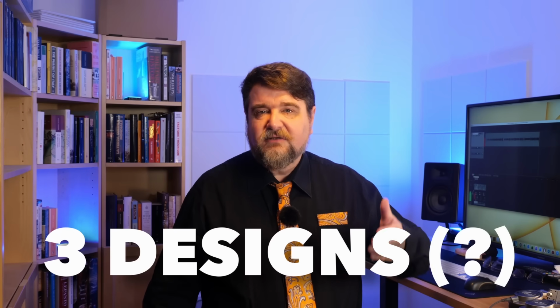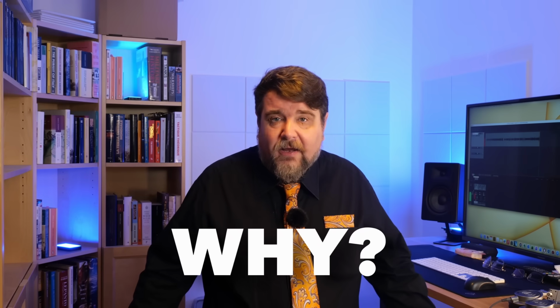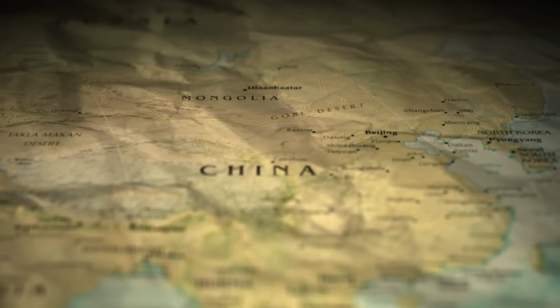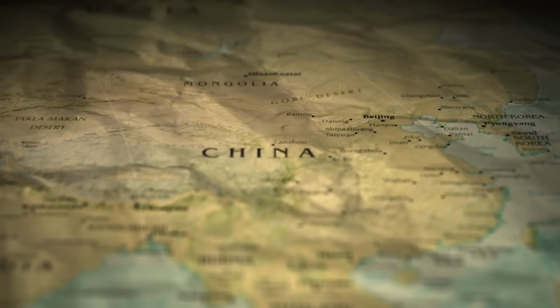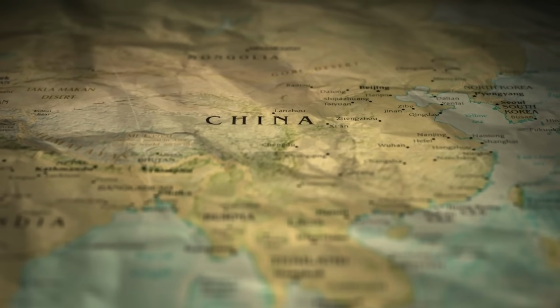So, here we are, with China flying at least 3, maybe 4 different large drone designs. And the first question is obviously why? And the second question is, what is the relation with the H-20, the stealth bomber that we know is being developed, but we haven't seen yet? So, one possibility is that all we are seeing is a large experimental program to develop the technologies associated with this type of aircraft. All these aircraft might just be prototypes to explore different solutions.